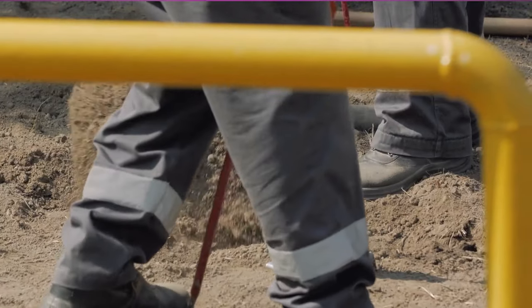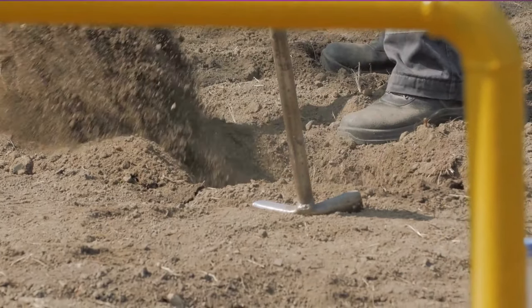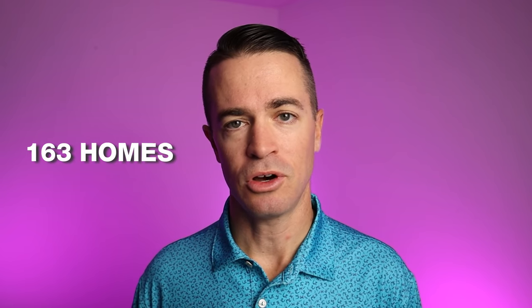So the process has started. They do have a couple more hurdles to get through before they can officially put the shovel in the ground and start developing the land. But it looks like they're going to get the green light from the county to move forward with that project, 163 homes on 50 acres.